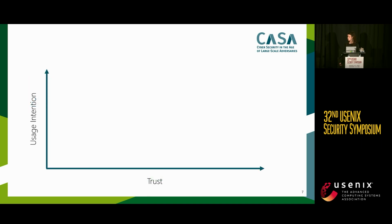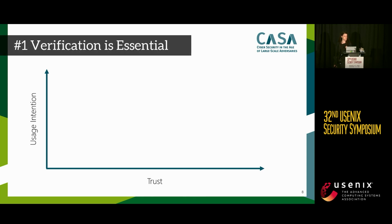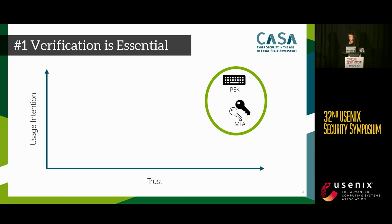I do this in two dimensions, user trust and usage intention. So when we look at the thematic analysis, the first common factor was that verification is really essential. Even if we haven't directly asked participants for that, many of the answers mentioned that they want to verify that they are effectively protected. And this is the case for multi-factor authentication.